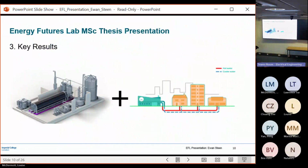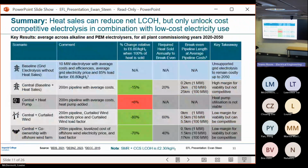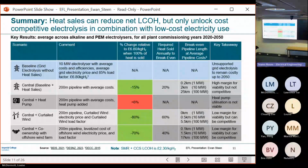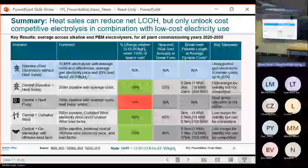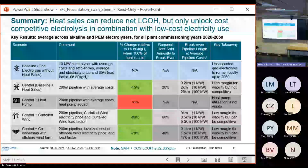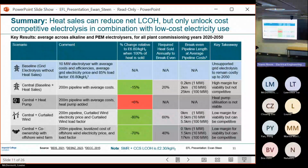Okay, now results. In summary, yes, heat sales can reduce net levelized cost of hydrogen, but they only unlock cost competitive electrolysis in combination with low cost electricity use. You're looking here at a table summary of some of the key scenarios I investigated in my research. This table is showing the average results across alkaline and PEM electrolyzers, and I've also used the average results for all of the plant commissioning years between 2020 and 2050. So the 2020 commissioning year, PEM plant, 2025, 2030, and so on, up to 2050, both data sets all averaged.